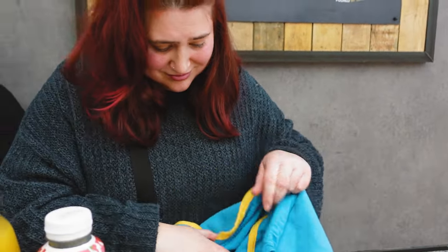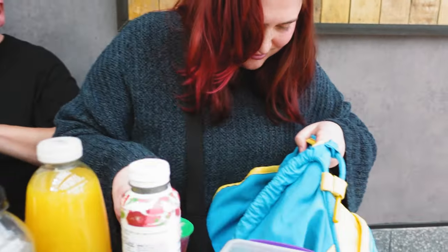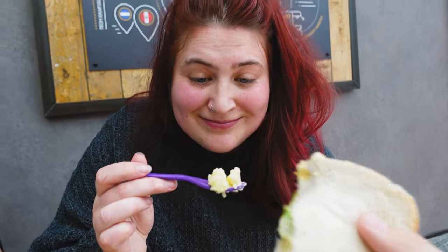Lunchtime. What have you got, old toothy? Mash. Amy's got a very exciting mashed potato. You got a little jelly. You excited? No. I've got a little cheese sandwich, but it's just using the leftover rubbish cheese in partial solidarity with Amy. Doing really well.